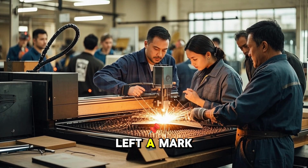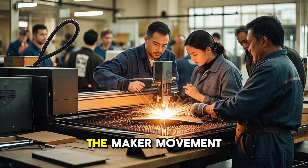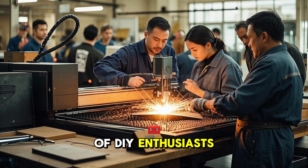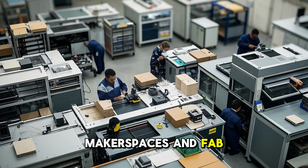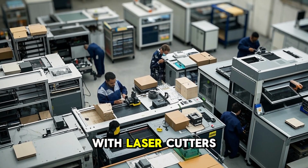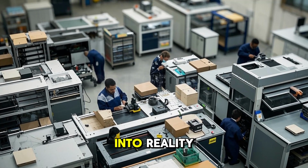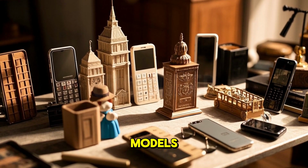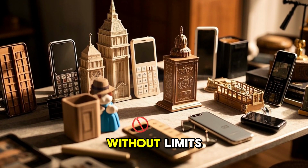Laser cutters have left a mark far beyond factories. They have become a staple in the maker movement, a global community of DIY enthusiasts who blend technology with creativity. Makerspaces and fab labs around the world are equipped with laser cutters, enabling people to turn their ideas into reality. From custom phone cases to architectural models, laser cutters empower creators to experiment without limits.